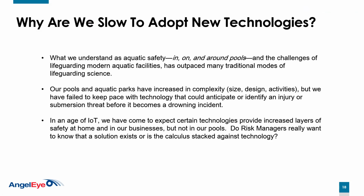And as I said momentarily ago, in an age of the Internet of Things, we really have come to expect that we have visibility into our homes. I know when my son comes home with a new girlfriend, because I see it on my Ring. I know when packages have been delivered. I know that if I'm remote, I can activate a speaker and say, no thank you, not interested, and I can be hundreds of miles away and at least provide a primary level of safety for my unoccupied home. So why not in our pools?